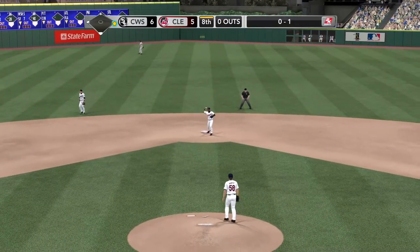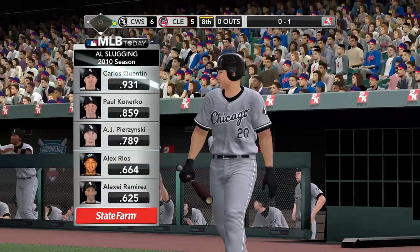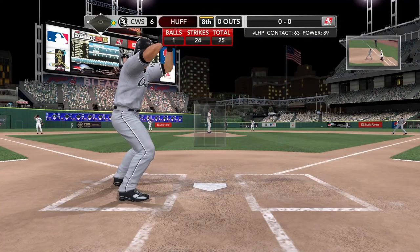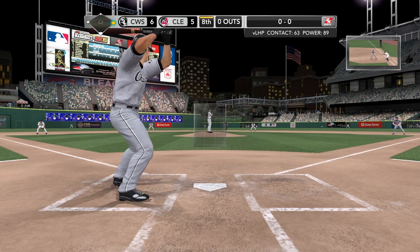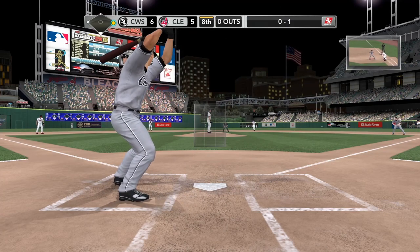Let's take a second to view the top overall power hitters in the league on the State Farm leaderboard. That's big-time power hitters right here. Some guys that look to drive the ball out of the ballpark and swing hard in case they hit it. And when they make contact, they can do some serious damage. First pitch to Quinton. Taps this one foul to the right.